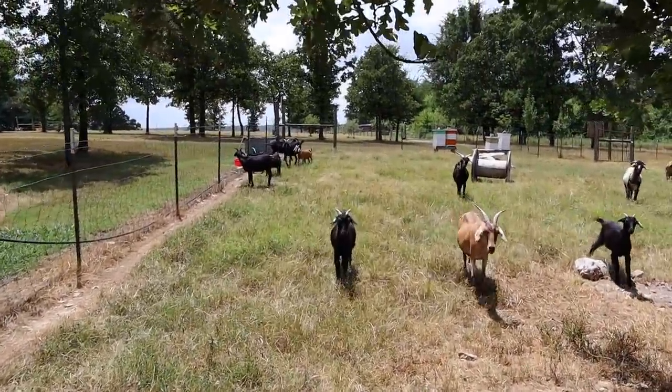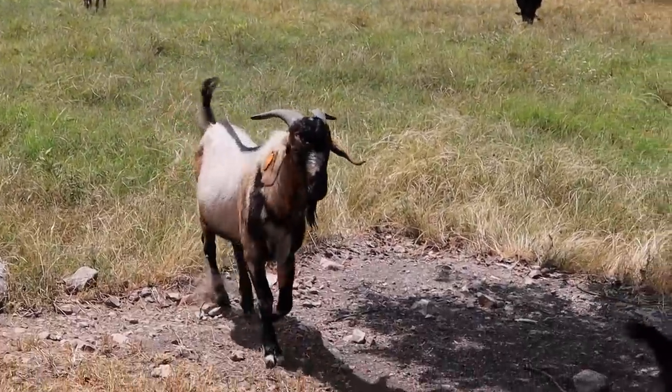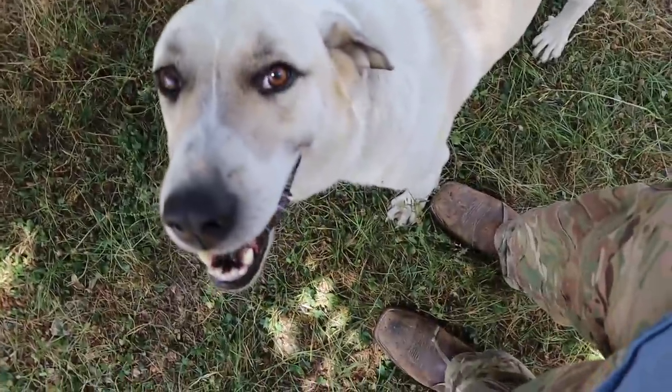So the goats come in, they're getting a fresh drink of water, and there is trouble. Jerkface Jr. still jumps out, and as soon as he sees me, he jumps right back in the pen. All right, bud. All right, good girl.